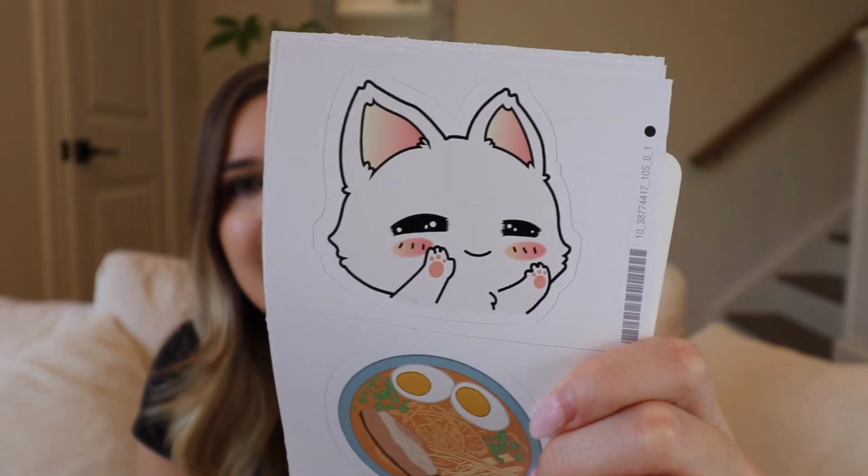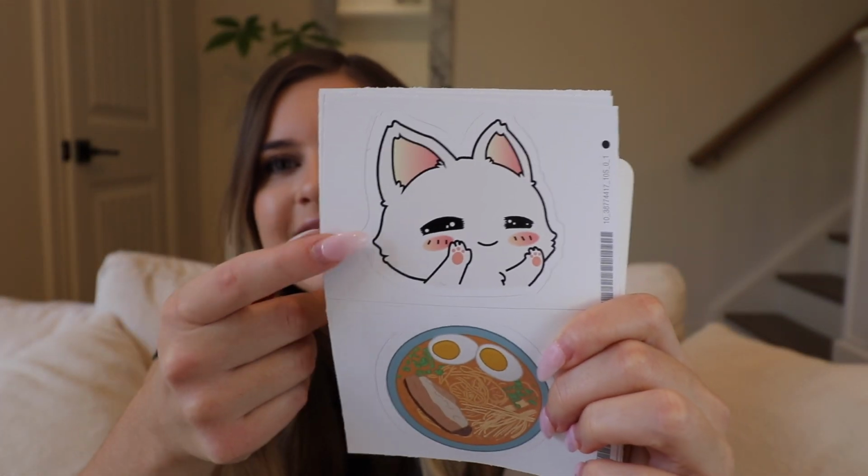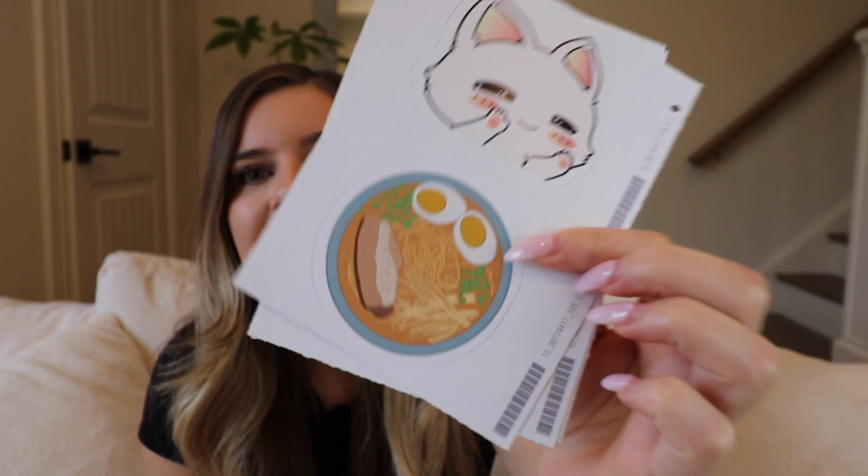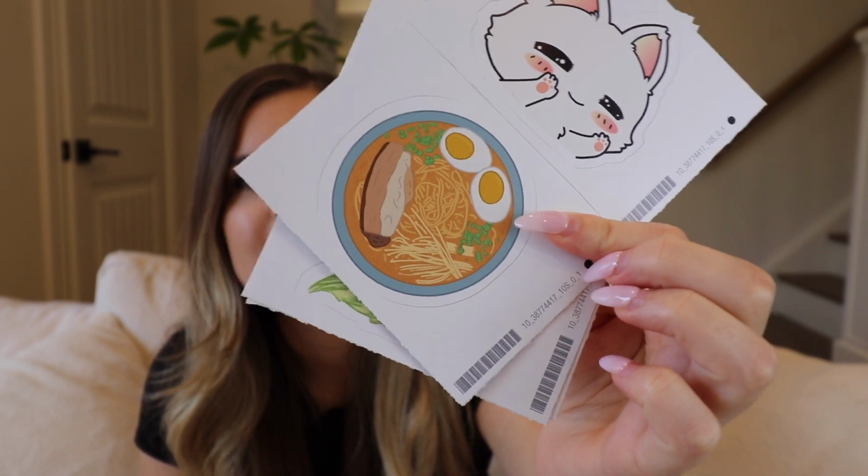Okay, next one, oh my gosh, I love these ones too, is this cute little cat. I feel like that just embodies everything about me, so I'm definitely gonna put that one on my laptop. And then we have the ramen, which I love ramen, so that one is super cute and really happy with them.